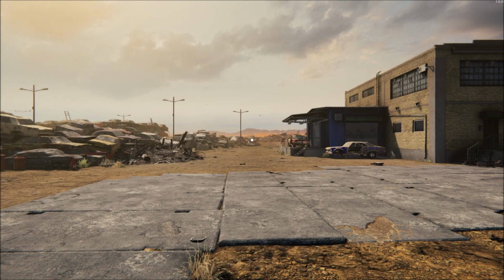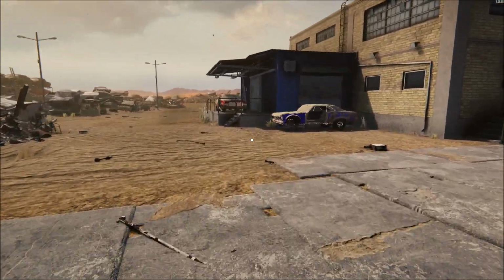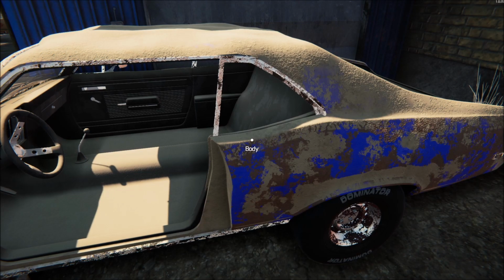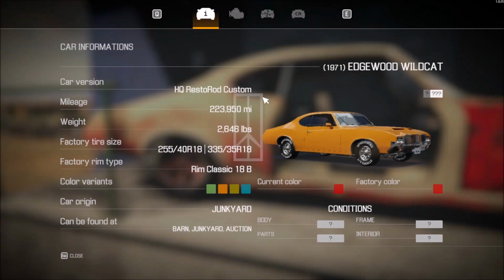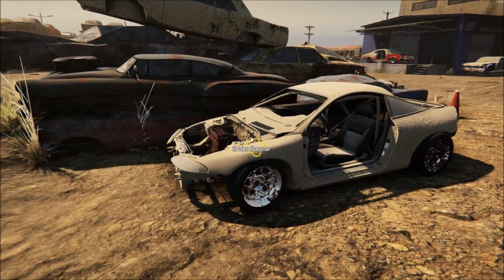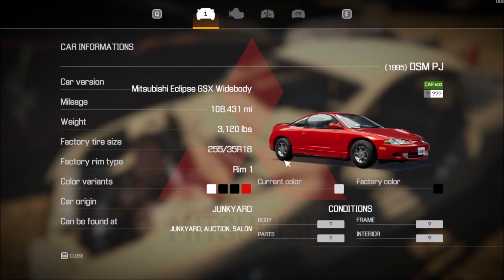All right, here we go. The rust and the dust. All right, looks like we've got ourselves a Nova over here. This is the drag version at 189,000 miles. Now, this is my version here, 223,000 miles, Edgewood Hellcat. I do have the criteria that it has to be under 150,000 miles, and something I haven't done already. So, ooh, Eclipse wide body, haven't done that.